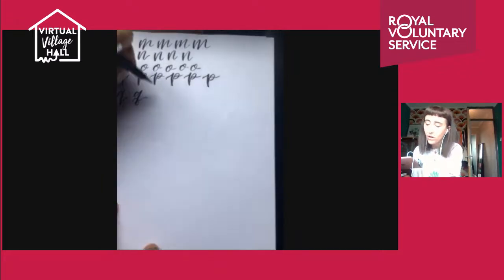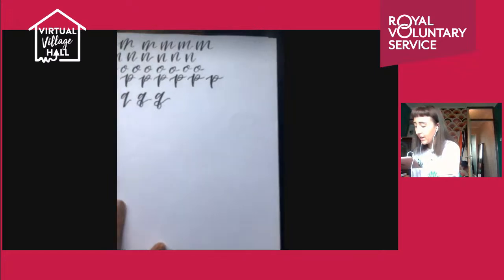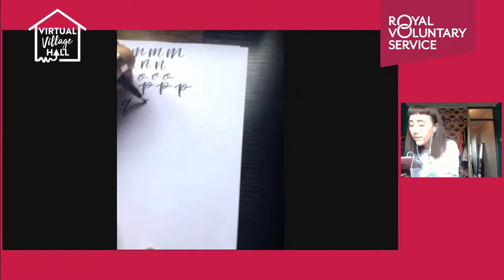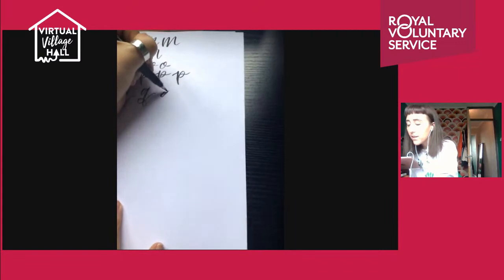Ooh, I managed it. See if I can remember how to do that again. Round, round again, and then flick. That's super fancy. You don't have to do it like that if you don't want to, but it is very nice to look at. Round, round again, and flick. I don't know why that's a Q, but it is. It's very nice.